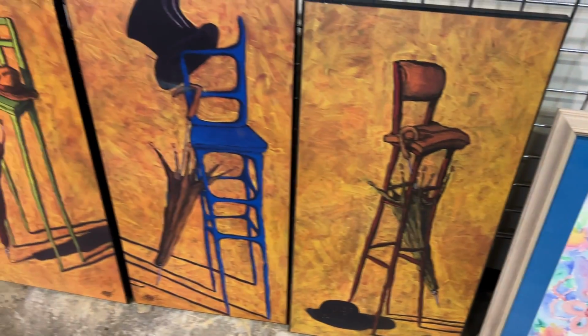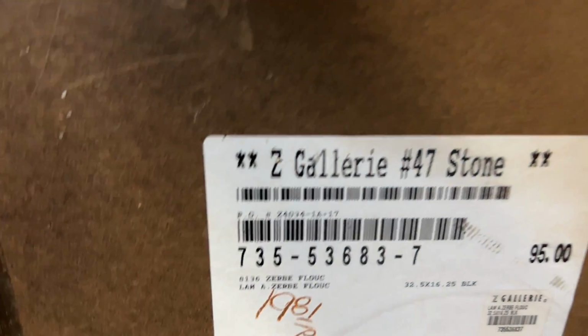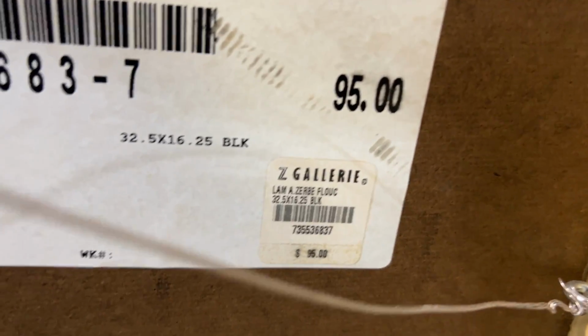And this reminded me of Salvador Dali, my favorite artist, because he did long-legged things like giraffes, and he loved furniture. And this was Z Gallery, a great brand. $95 each originally, but they were $12 each.